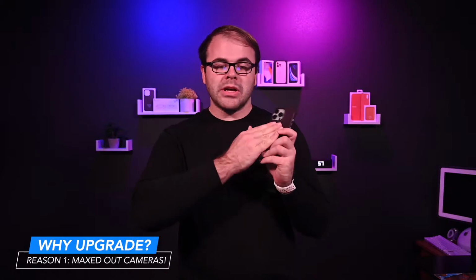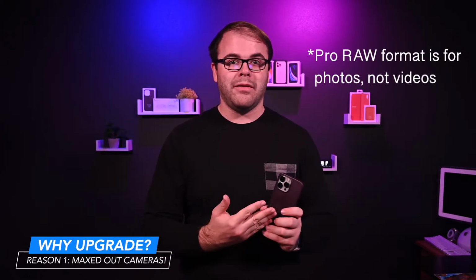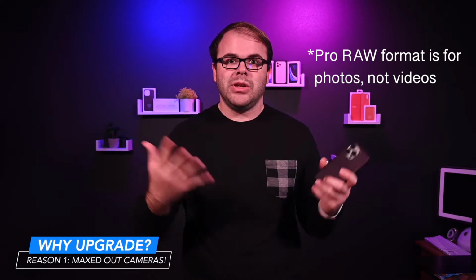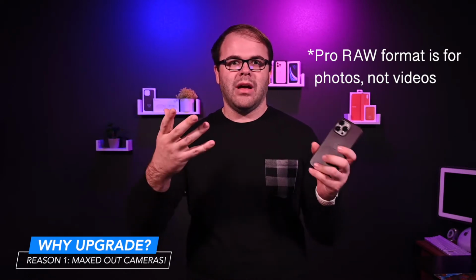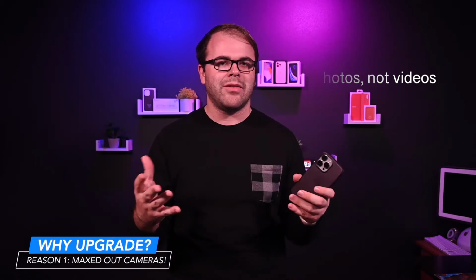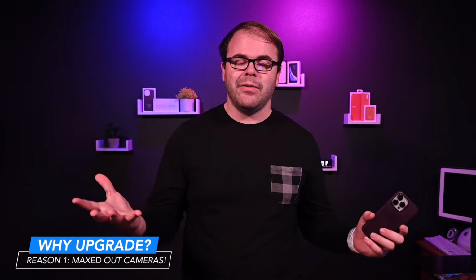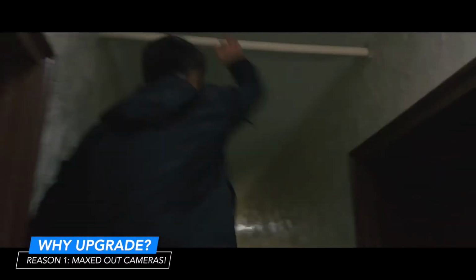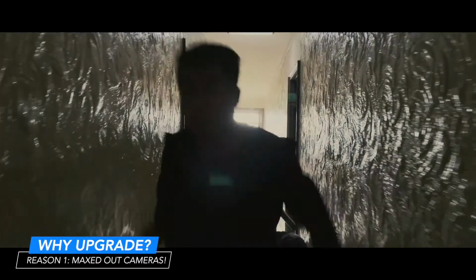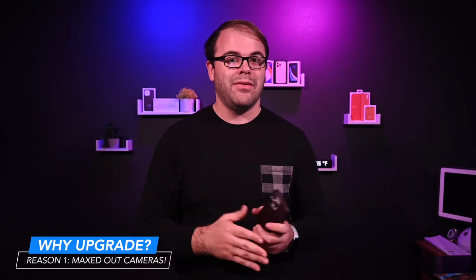Now, all three cameras on the back of this phone, starting off, record in Apple ProRAW format. This makes it so you can edit your videos in a more granular sense, and you're able to extract more colors out of them like never before. Another big difference between an iPhone 11 series and 13 series is that you have a better aperture. This is the amount of light that is able to be brought into the lens, which overall helps the quality and clarity of your photos.